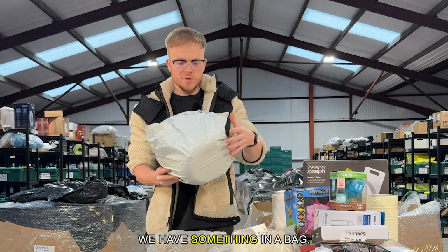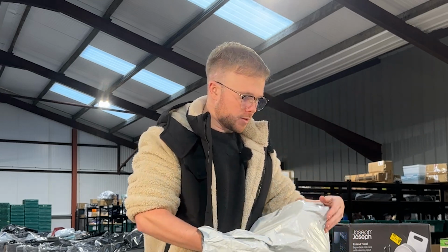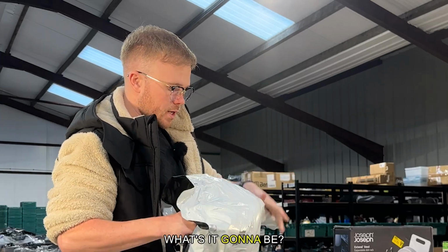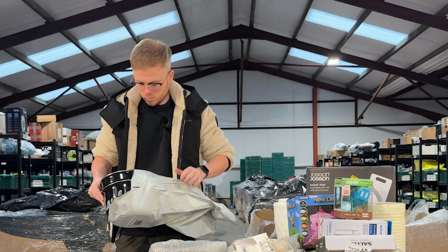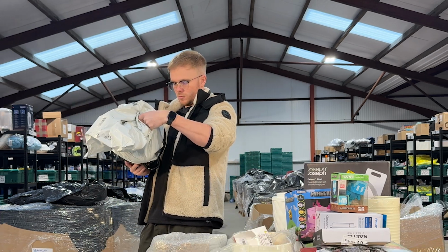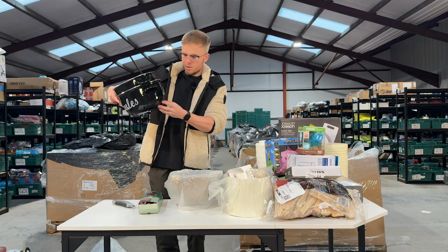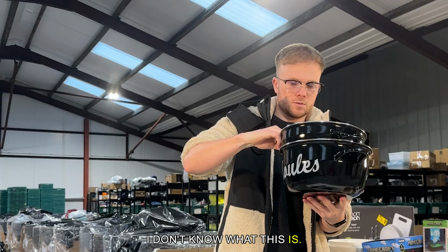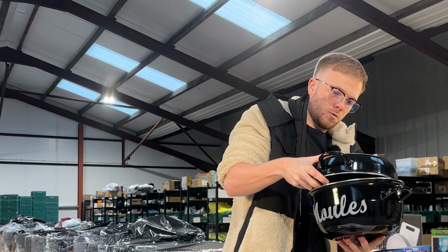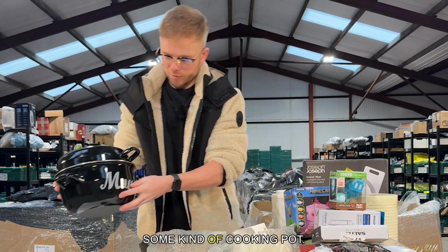We have something in a bag, mystery bag. What's it gonna be? I can't get it out. I don't want to rip the bag. Can reuse these. Oh. I don't know what this is. Does anyone know what this is? Does that go on top? I don't know what that is. Some kind of cooking pot.